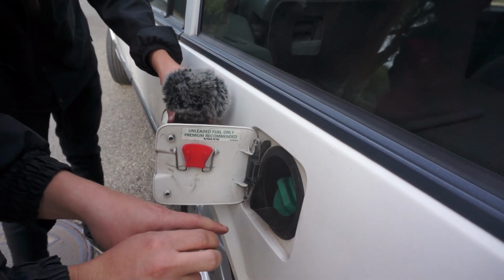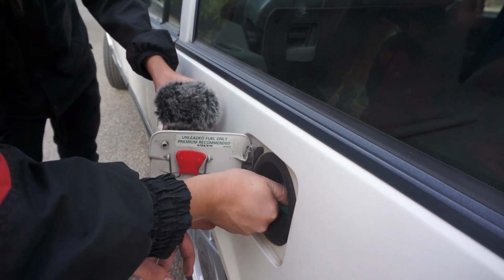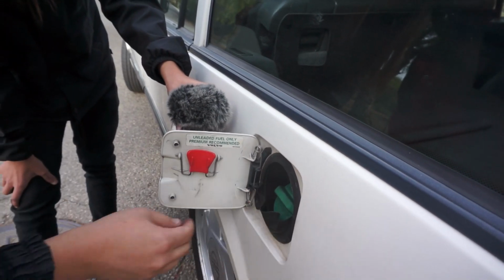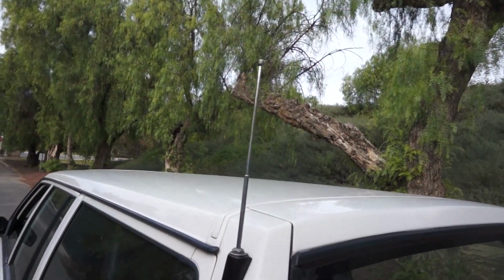It doesn't click? That's it? It does. You gotta keep going. Okay. Make sure the Volvo logo is upright, so you know it's closed. Very cool. All right, fancy. Does this work or is this up all the time?